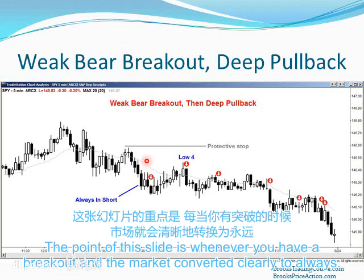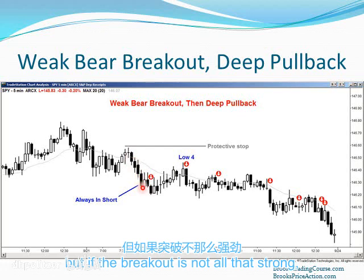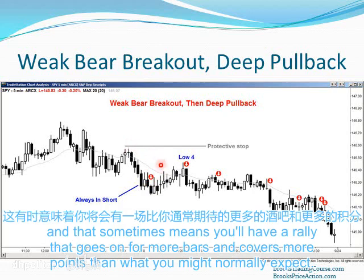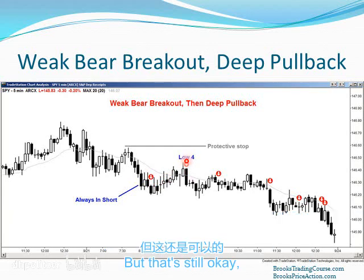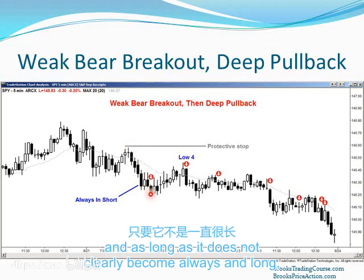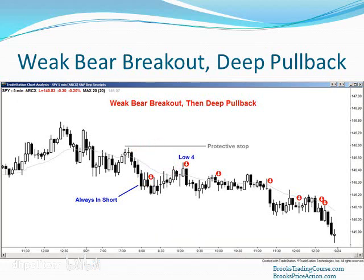The point of this slide is whenever you have a breakout and the market converts clearly to always in short in the eyes of traders, you can short for any reason. But if the breakout is not all that strong, you have to rely on a protective stop that is above the top of the bear spike, and that sometimes means you'll have a rally that goes on for more bars and covers more points than what you might normally expect. But that's still okay. You decided it's always in short. As long as it stays below the top of the bear spike, and as long as it does not clearly become always in long, it's short, and you can keep shorting and you rely on your protective stop.